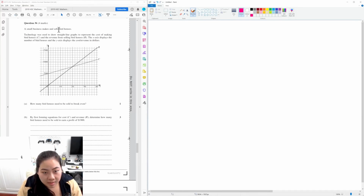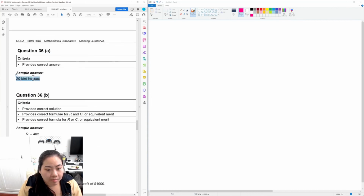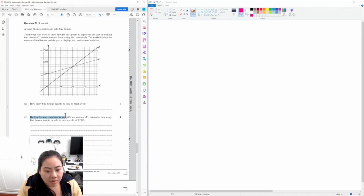Question 36 worth 4 marks. A small business makes and sells birdhouses. Technology was used to draw straight line graphs to represent the cost of making birdhouses and the revenue from selling birdhouses. The x-axis displays the number of birdhouses and the y-axis displays the cost or revenue in dollars. How many birdhouses need to be sold to break even? 20 birdhouses. Let's check. Yep, 20 birdhouses. First, by forming equations of cost C and R, determine how many birdhouses need to be sold to earn a profit of $1,900.